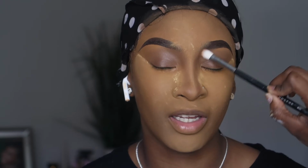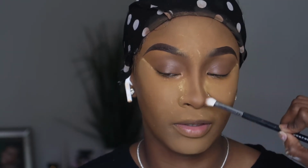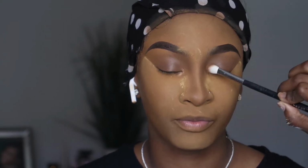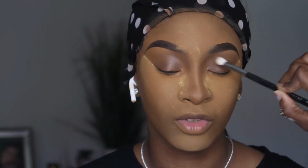Like, this is my favorite part. So I like to use a clean brush. This is one of the Morphe brushes, and just, you know, blend, shade it in. Shade it in.